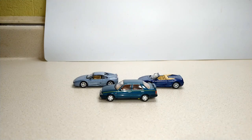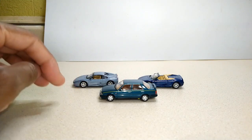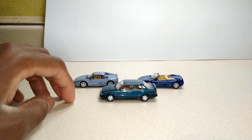I make quality diecast content, everything from Hot Wheels to these Tomica Limited Vintages right here that I'm going to be explaining to y'all about today.